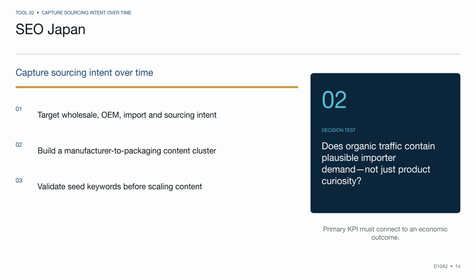SEO in Japan helps us capture sourcing intent over time. By focusing on wholesale and OEM keywords rather than broad consumer terms, we build a content cluster that attracts plausible importer demand. Our KPI must always connect to an economic outcome.